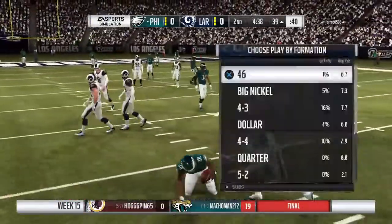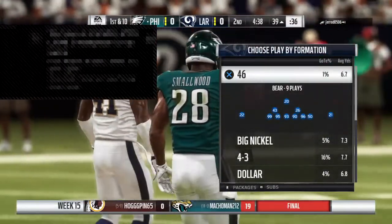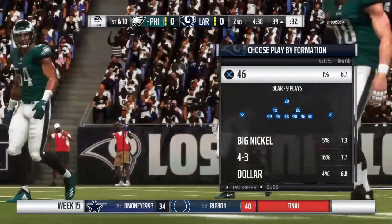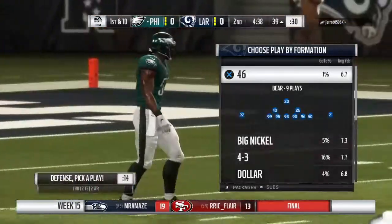Nice job on the return there, 16 yards. And the Eagles will have great starting field position here as they take over. The Eagles offense now, they head back on the field. They've had it twice. They've punted twice. Not the start they were hoping for.